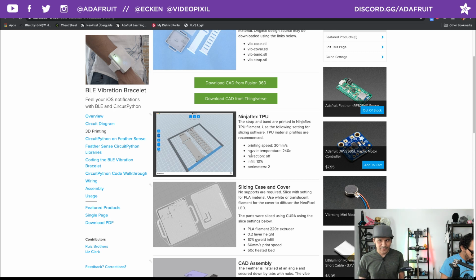So I really crank down the speed. I normally print at like 60 millimeters a second. We do half that, so you're looking at 30 millimeters a second. A little bit hotter than recommended. I think the recommended is like 230. I tend to go a little bit higher at 240. I got to make sure my window is well ventilated so that the fumes get out.